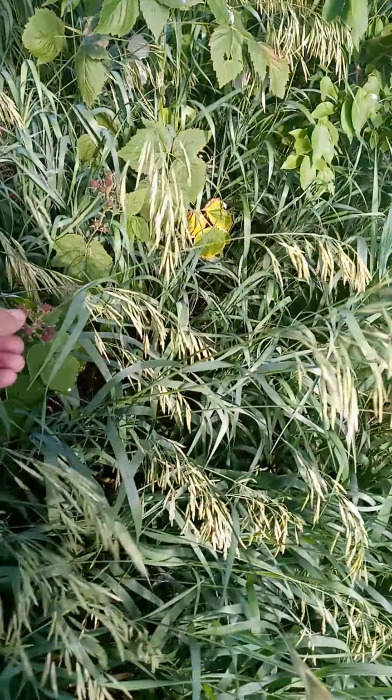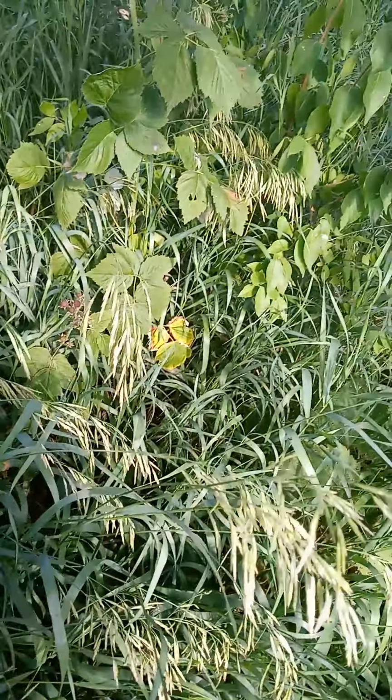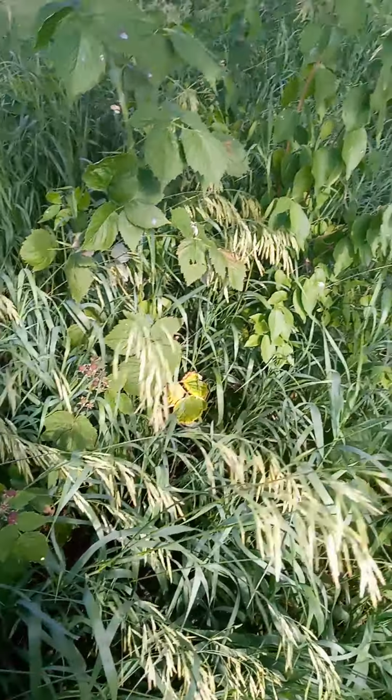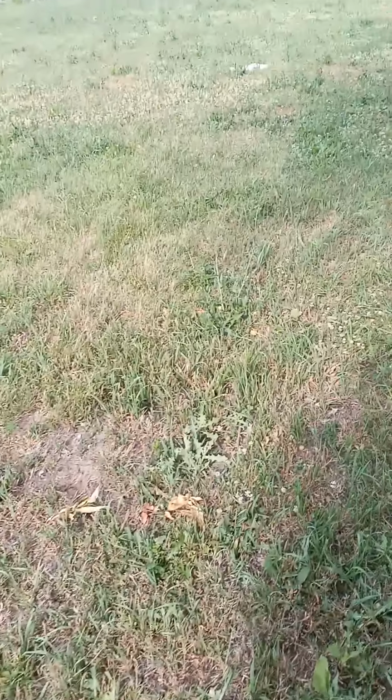Ooh, looky here, raspberries. They look like they're all dried up though. I got raspberries on my property. I need to do a free food and medicine video on my place because I've got raspberries and mulberries and different things growing right now on my place. There's some dandelions.